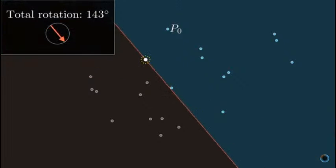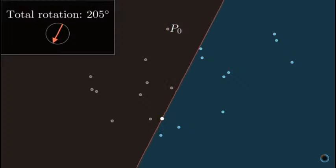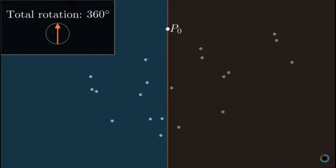So, for our odd-numbered case, that means that after a half rotation, the line is back where it started, and it's hit all of the other points. So as time moves forward, it repeats this exact set of motions over and over, hitting all of those points infinitely many times.